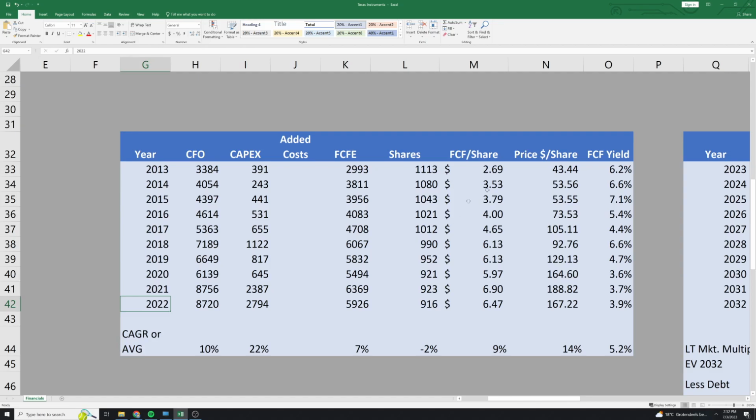Very attractive for sure. Free cash flow per share is what we get if we take that free cash flow and divide it by the amount of shares outstanding. 9% increase annually, $2.69 in 2013, $6.47 in 2022.